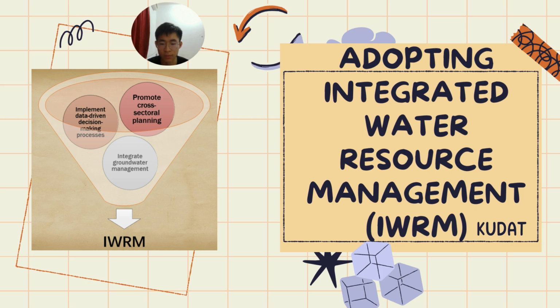IWRM can also implement data-driven decision-making processes that incorporate real-time climate data, hydrological modeling, and underground water monitoring systems. Next, integrate underground management with surface water conservation practices to reduce pressure on aquifers, especially during drought periods.